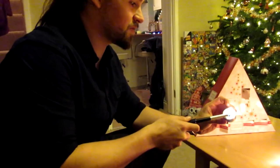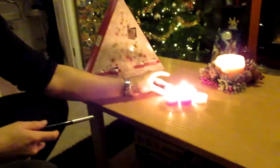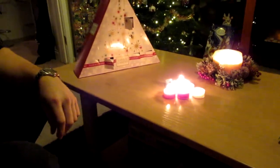Do you not? What is it, pine? Oh, it's quite nice actually. I think it's the Christmas garland. I do like tree smell. It's nice to get a bit of variety in the fire hazard that we're building here.